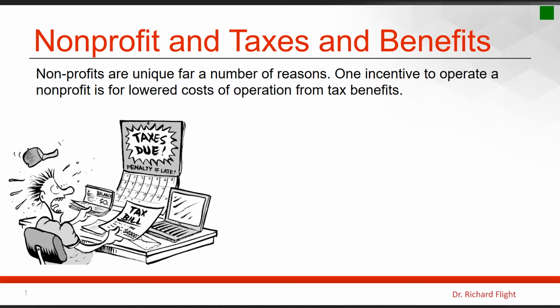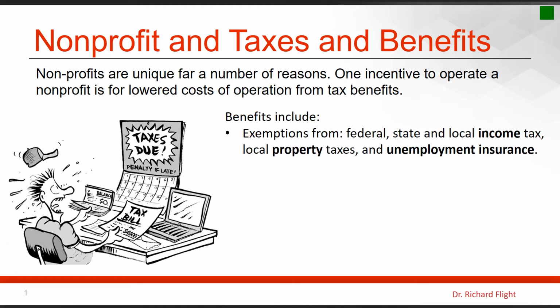So one of the big aspects here, or incentives, is tax implications when it comes to filing taxes and what taxes are owed and paid to the government for being able to operate as a nonprofit. So benefits then include, from this perspective, exemptions from federal, state, and local income taxes. Local property taxes are minimized, and also unemployment insurance as well.